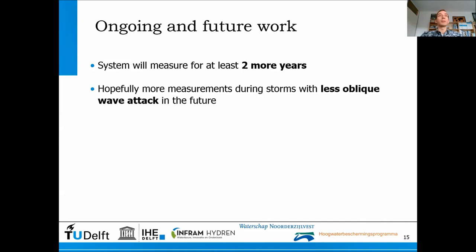The system will measure during severe winter storms for at least 2 more years, and hopefully we will be able to measure some storms with less oblique wave attack in the future to determine if the parameters that could not be accurately measured now can be determined well for such a storm.